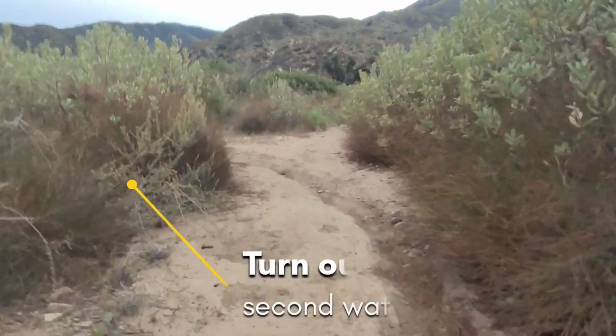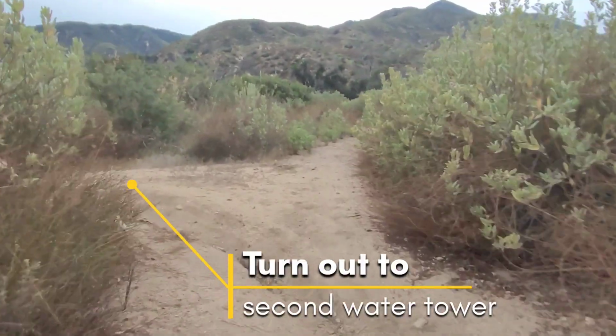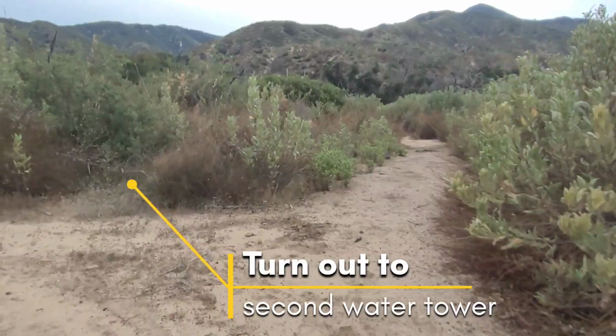I've never taken this path here to the left. I'll have to come back and clear that up a bit too, so we can take a detour if you want.